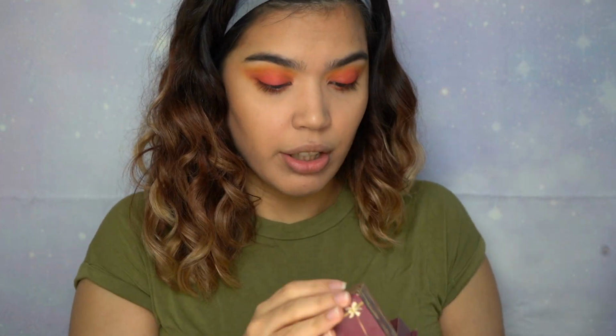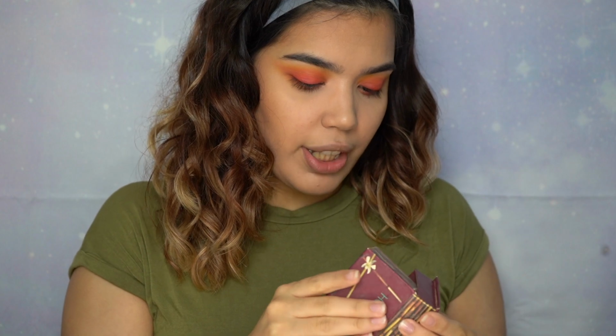I hate the little packaging. I hate the packaging though. It is boxy. I wish it was just like a pan. I should probably get like a magnetized palette for that, but I don't care that much.